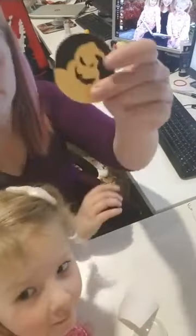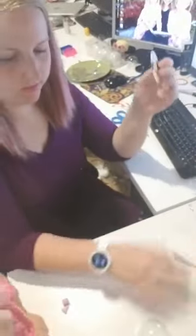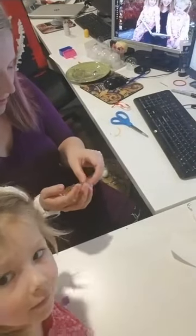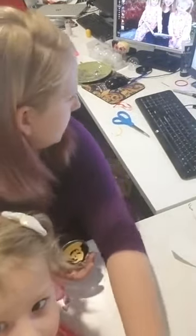Okay, so now you can see he fills the moon. I've trimmed around the edges. So let's go ahead and put him in the photo frame. Look. In the photo ornament.